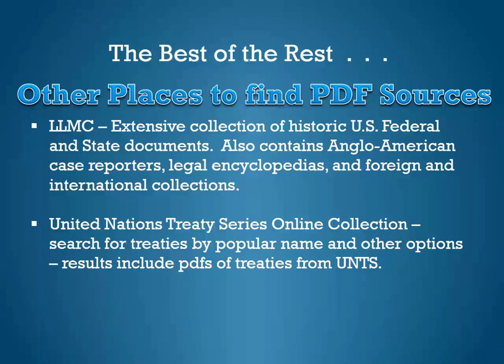Now for just a few other additional resources that you can use to get a grab bag of resources in PDF. There's LLMC, which has an extensive collection of historic U.S. federal and state documents. It also has selected resources available from other countries. So if you're looking, for example, for a document from 16th century England, LLMC might not be a bad place to start. Search for this on the SARA catalog. The United Nations Treaty Series collection is a great resource for any treaties that you were looking for, and they're available in PDF, making it an ideal place to visit for site checkers.